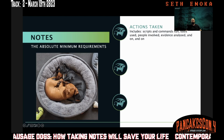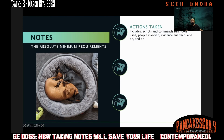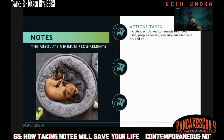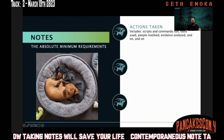Timestamping of notes is also good forensic practice. It allows you to identify any activity on a system which can be attributed to you rather than the user. At the least, note the start and end time of an examination. Your notes are going to be used after the engagement to justify the time spent if you're a consultant.